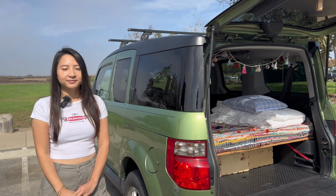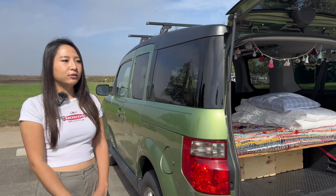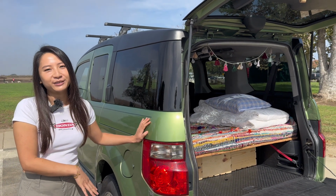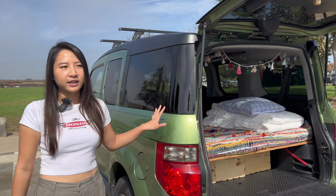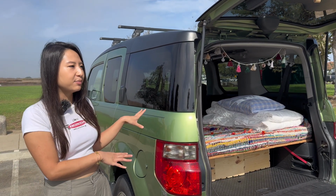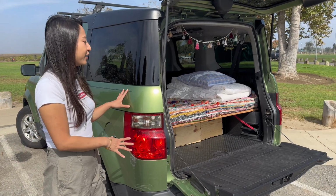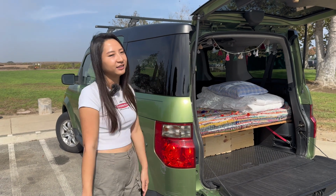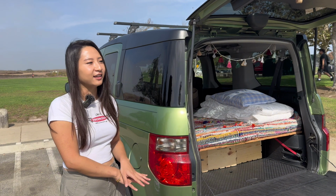Where's your dream spot to visit that you haven't visited yet? Oh, in my Element, it would be really cool to drive it to Alaska one day. I don't think we'll make it because it's not a 4-wheel drive. It's just a 2-wheel drive. But I really want to go to Glacier National Park. Or even Colorado. I've been to Colorado, but my Element hasn't, so that would be fun too. If I ever get another car, I'd like to find a 4-wheel drive Honda Element. I wish it was 4-wheel drive because I've gotten stuck a few times.